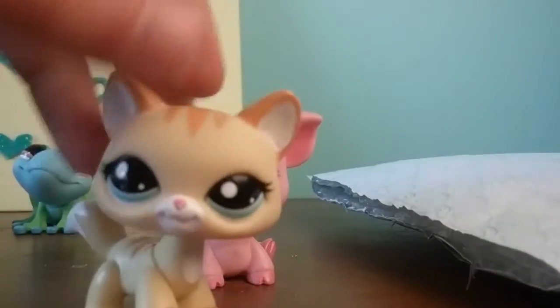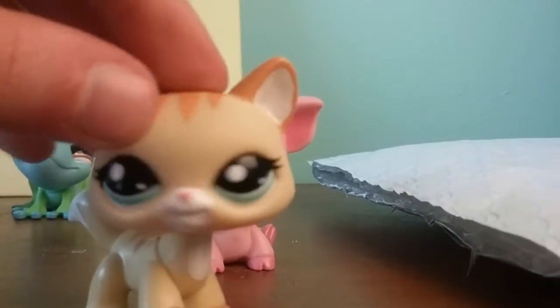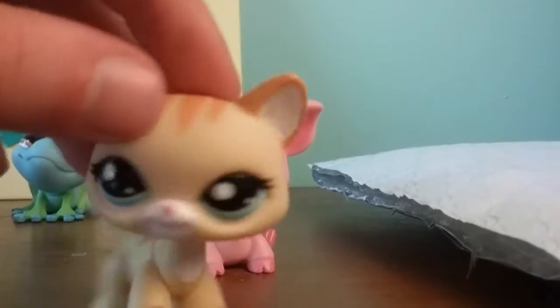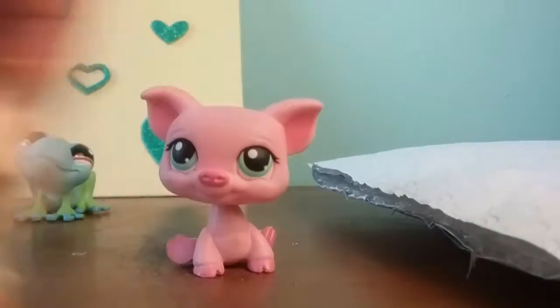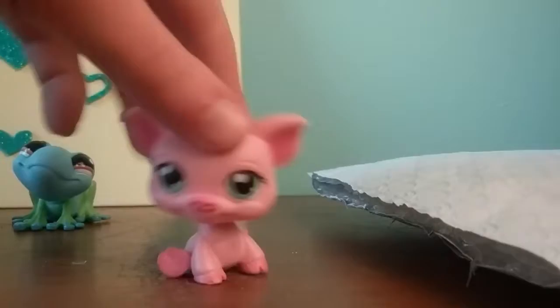I forgot to say, since I was so excited, some of these pets will be up for trade in future conventions. So some of them I will keep and some of them I will be trading away. So just stay tuned for that. Like way in the future, like maybe next year or something.